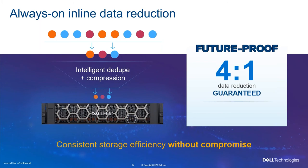Because we provide always-on inline dedupe and compression inside PowerStore, there is no option for our customers to turn this feature off or on. It runs all the time. When you look at the architecture, it runs on a hardware-offloaded technology called Intel QuickAssist Technology. What that does is offload the stress that, with other vendors, taxes the CPUs or processors on their controllers to do this activity. In our case, we offload all of that activity away from the processors so they can handle other things like the data path and other services. Because of this, we stand behind this 4-to-1 data reduction guarantee. And this is what we mean by consistent storage efficiency without compromise.